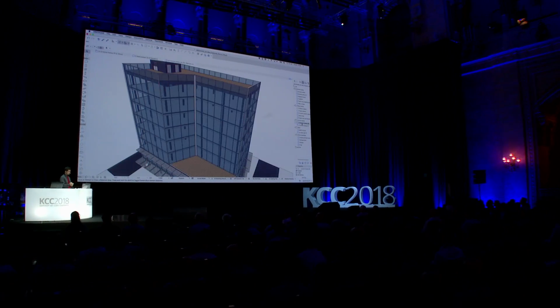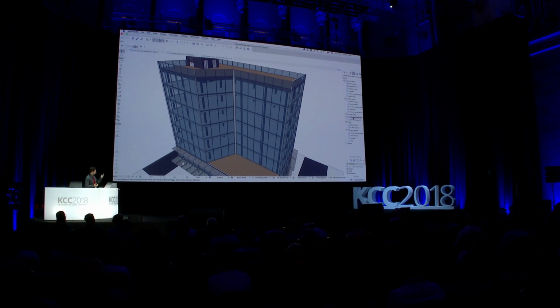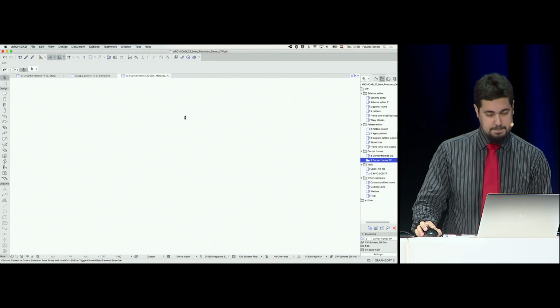In order for the curtain wall to connect properly to its environment, it's not enough that it behaves correctly in the middle of a segment, it also has to behave correctly at its corners. And now I'm going to show you the corner solutions in ARCHICAD 22. Let's check these out in floor plan.